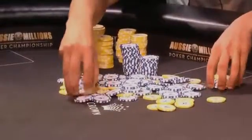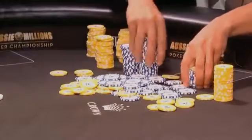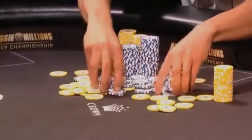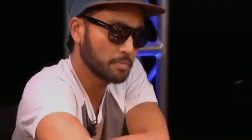A nice hand by Vajiram in any case. And we are down to our final 14 contestants, or actually, sorry, 13 contestants. Marota out in 14th place here. Huge pot there for Vajiram. So we're going to be hand for hand now.